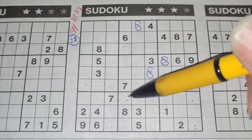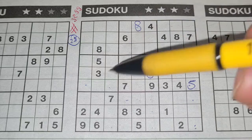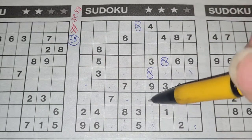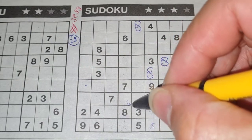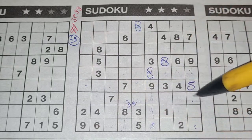Yeah, the 9. 1, 2, 3, 4, 5, 6 missing numbers. One of the missing numbers is a 9. We see here 9, no 9 in these 2 boxes. Here 9, no 9 in those 3 boxes. So the 9 could be here, could be there. So we have a 9 in one of those 2 boxes in this row.